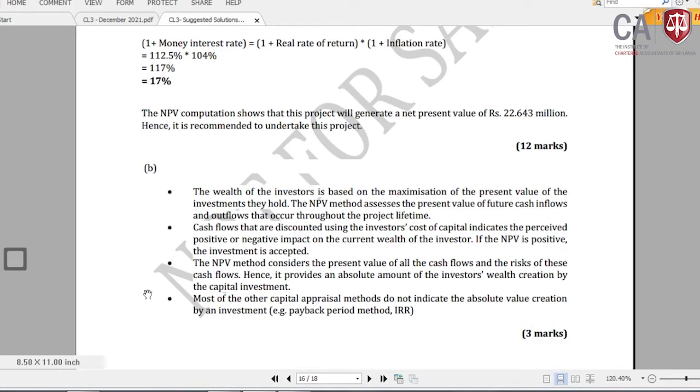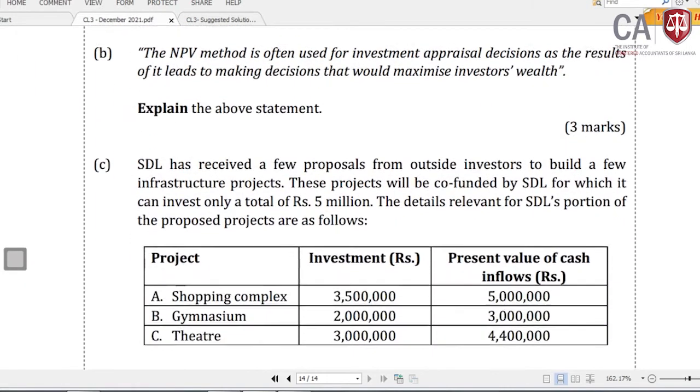Absolute amount. Your wealth has been increased by how much? Absolute amount, not a comparative amount. You know how much your wealth will be improved. Based on this illustration, the shareholders' wealth will be increased by 22.64 million. You know the value, right? That is the most important thing. Okay, we will look at part C.